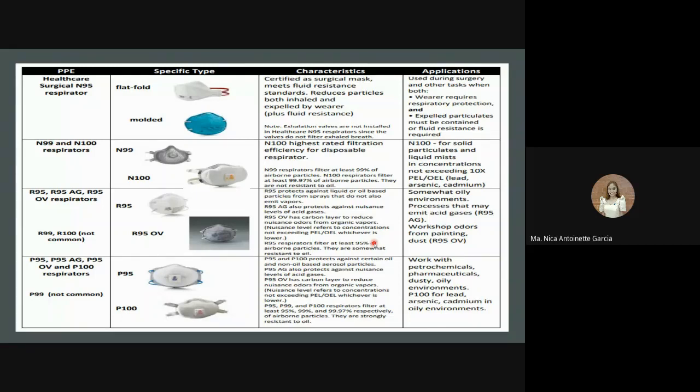Next is the N99 and N100. N100 rated filtration efficiency for disposable respirator. So N99 respirators filter at least 99% of airborne particles. N100 respirators filter at least 99.97% of airborne particles.